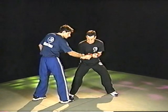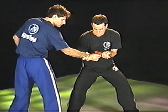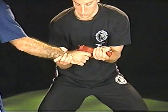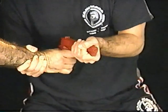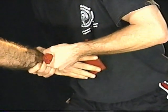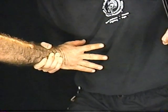Note where Michael's hand is on the barrel of the gun. The leverage is increased the further out on the barrel that Michael places his hand, in this case his left hand. The other hand pulls in as he makes the twisting motion, slightly downward and back off the trigger finger at a 90-degree angle, removing it from the assailant's grasp.